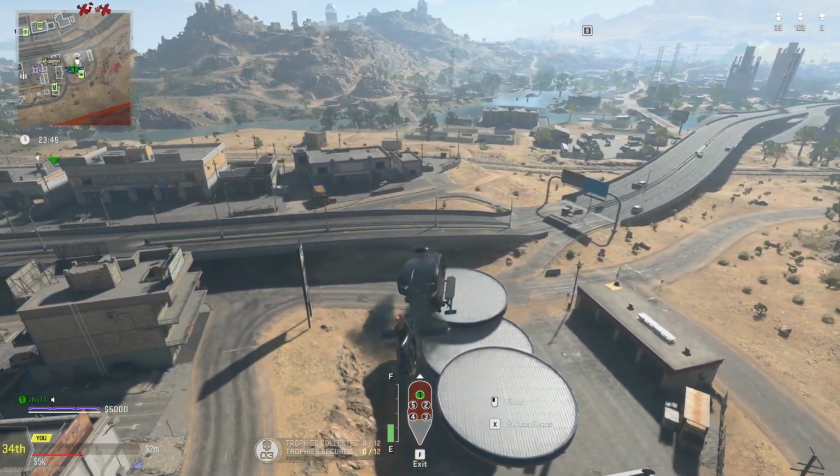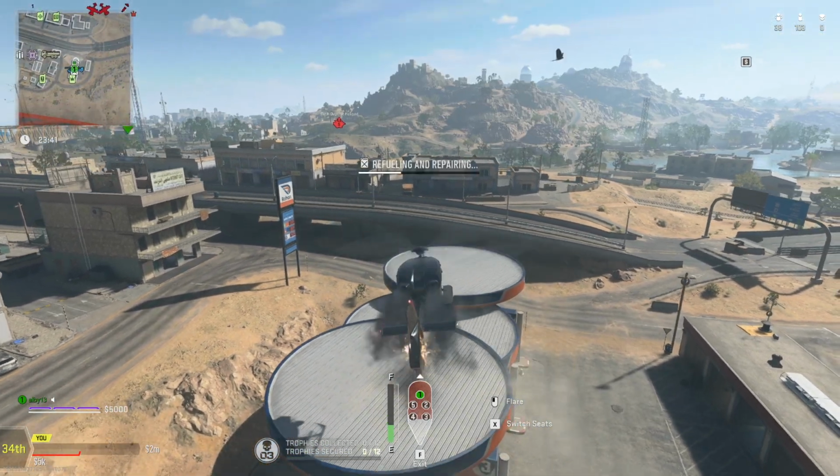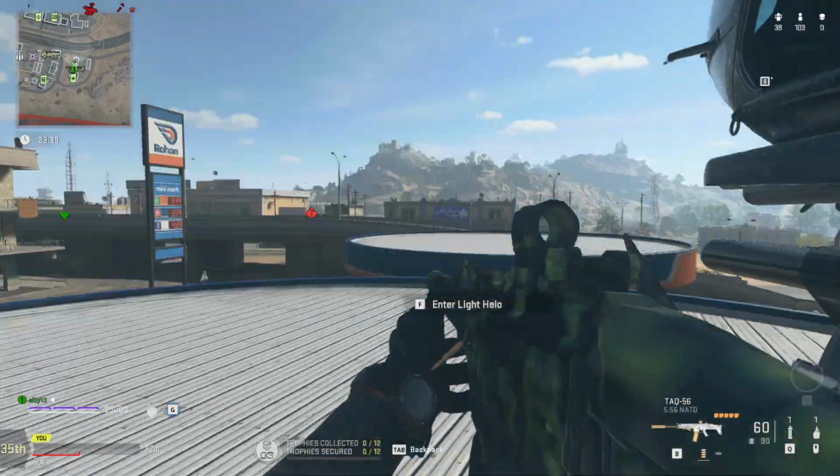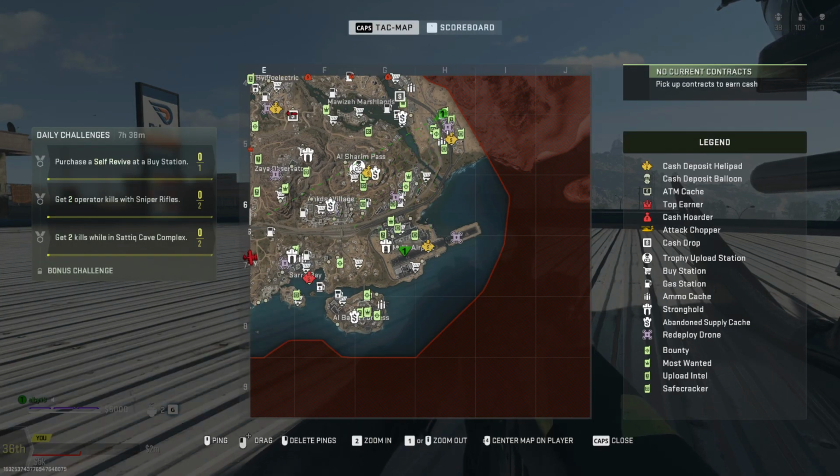I can keep the chopper healthy. Now you know where the heavy chopper itself spawns, which is great. You need to know how to fly the chopper and details about flying the chopper.